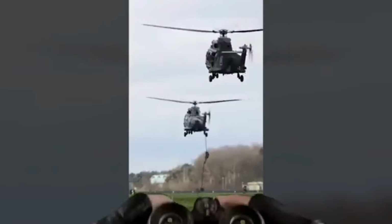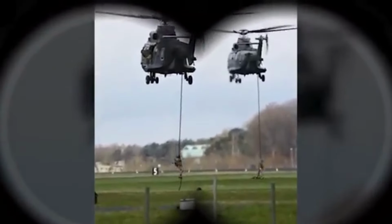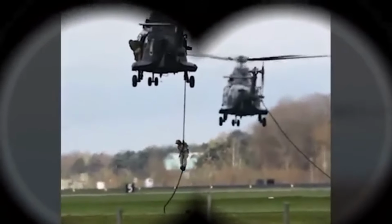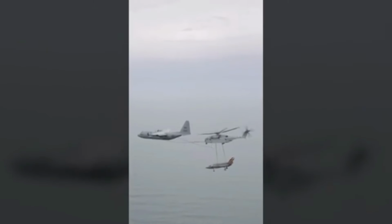Don't tell me you've never wanted to jump out of a helicopter like these military pros. I know you have. That's right, you're looking at the world's first flying construction set. This plane is being refueled by a helicopter carrying another plane in mid-air. If you ever see this effect, consider yourself lucky. You just witnessed a plane breaking the sound barrier.